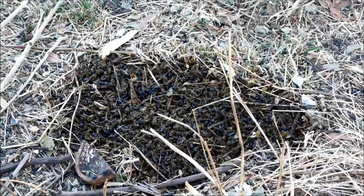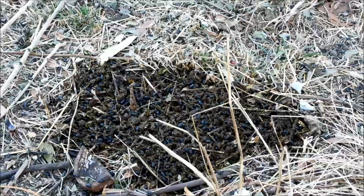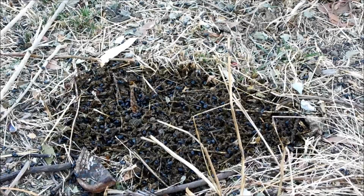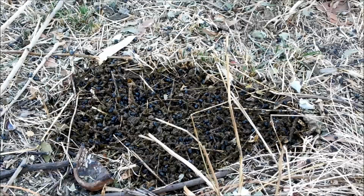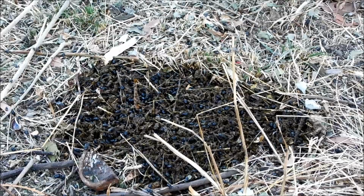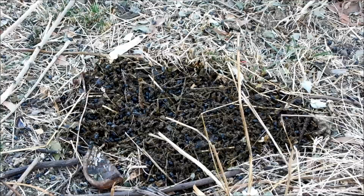Dung beetles are a free service that you really want to have because they do several things. In the process of consuming the dung and burying it below the soil, they remove the dung from accessibility to flies, a major issue. They also prevent any parasite eggs which are present in this dung from getting back into the pasture by burying them with the dung deep below the soil surface as part of their business of creating more dung beetles.